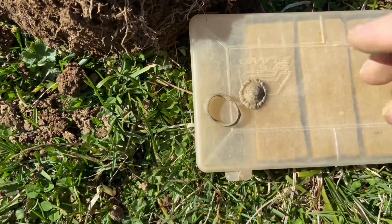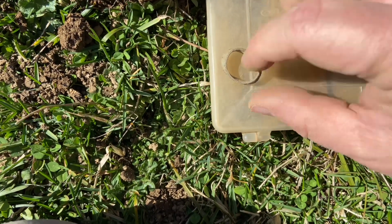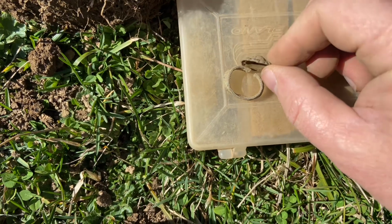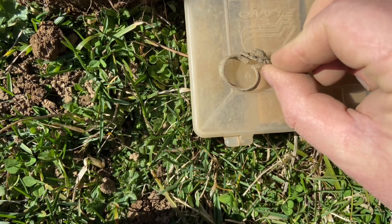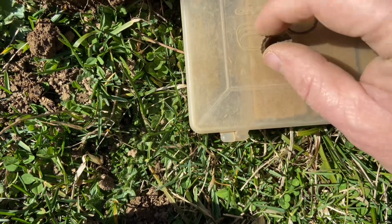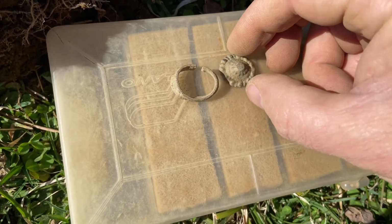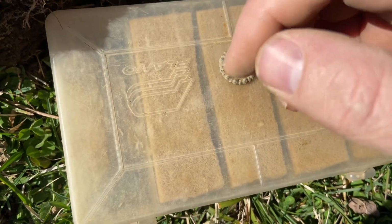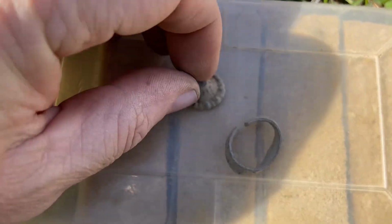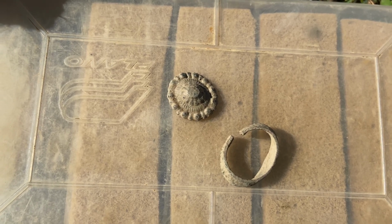I'm just not sure how they could have connected. This is very hard to do with just one hand, but not sure if it was a ring, because this is thicker metal than this. I don't know if it could have sat on top of it and still been a ring, or if it was, I just don't know. But the two pieces are pretty similar in nature, so I'm not really sure. But nonetheless, pretty interesting. I don't know if they're the same or not, but pretty cool finds.